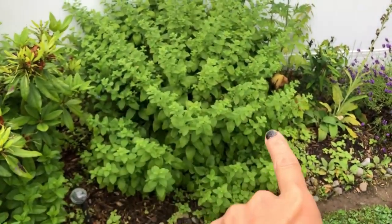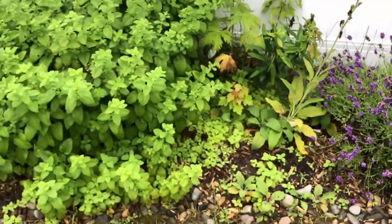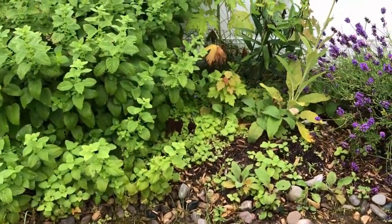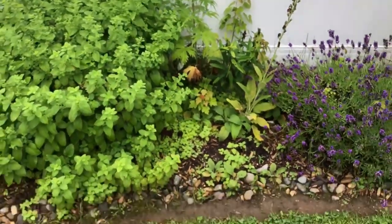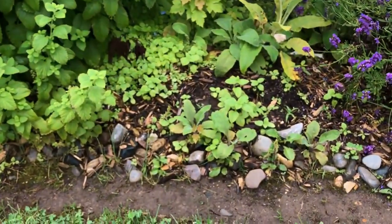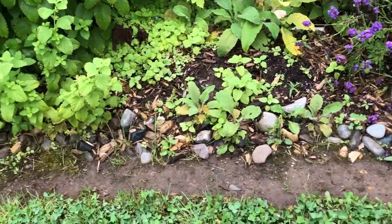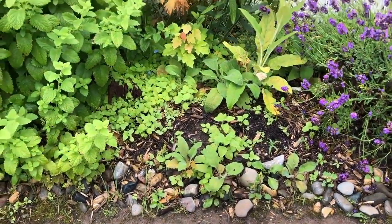Like this is lemon balm. Look how beautiful that is. And lemon balm reseeds itself. So next to it, I've got all these little seedlings that I'm gonna repot as soon as I get a chance. And same thing with foxglove. Foxglove reseeds itself, and that's what that is. So I'll be picking them out and relocating them.